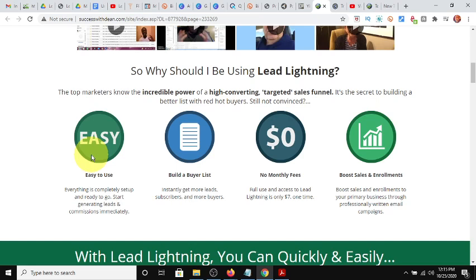Okay, so it's an easy duplication and replication type of system, tool, and resource, right? Because Lead Lightning is all of that. It builds a buyer list. There's no monthly fees, which is excellent, so you can just pay it one time. But it also comes with a sidekick.